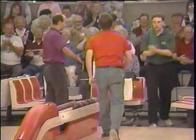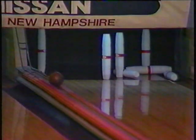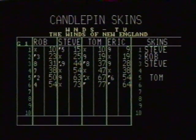Tom trying to match it, and he does with a little help from the wood in the channel. And that creates a carryover in the 6th frame. And here, take a look at Eric's. The 1, 3, 7, and 10. So that means the 7th box will be worth $55 after the carryover.